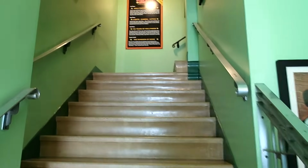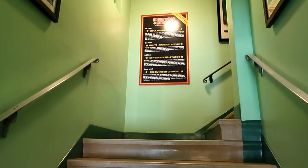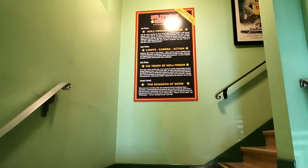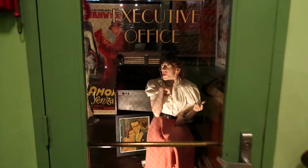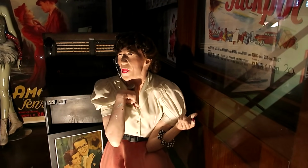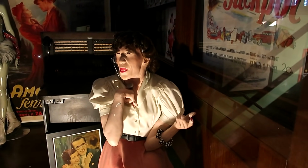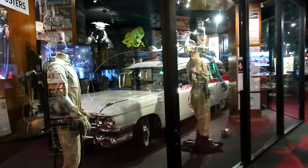All right, time to head upstairs. Supposedly there are 2 floors above this, and then a floor in the basement. Here's the private executive office for Max Factor. Let's see who's in there. Yikes, who is that?